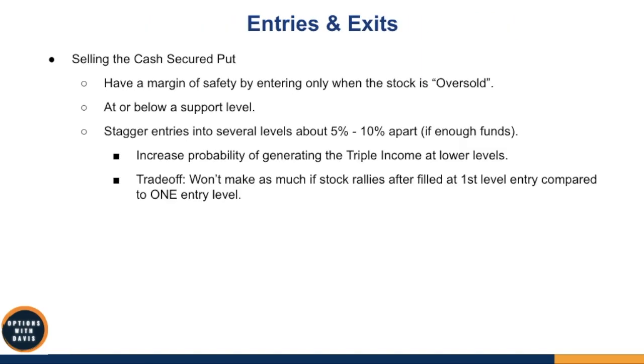Now next, let's talk a little bit about entries and exits. The first thing we're going to talk about is selling the cash secured put. When I'm selling the cash secured put, we always want to have a margin of safety by entering only when the stock is oversold. The indicator which I use is stochastic. When the stochastic has a reading that is oversold, that is when I start to sell the cash secured put, because I want to ensure that if my cash secured put gets assigned, there's a good chance for the market to go back up. So it's much better for you to enter when the stock is oversold rather than when it's overbought.